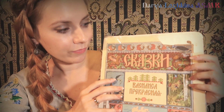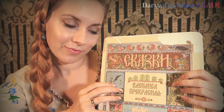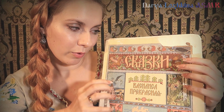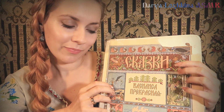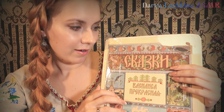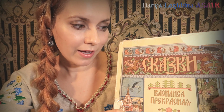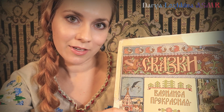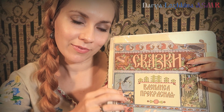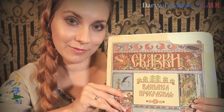This is a book of Russian fairy tales. But what I like the most about it is the illustrations. They were created by one of my favorite artists, whose name is Bilibina. Maybe you know this artist.